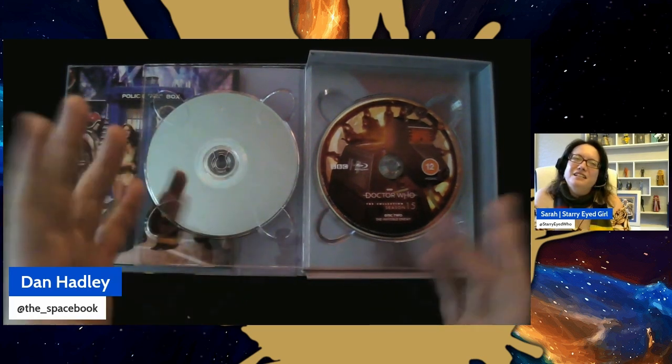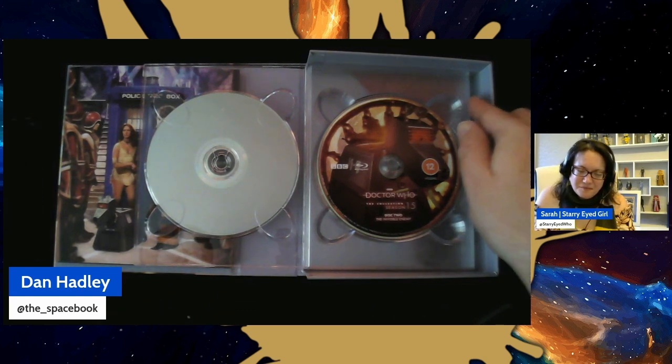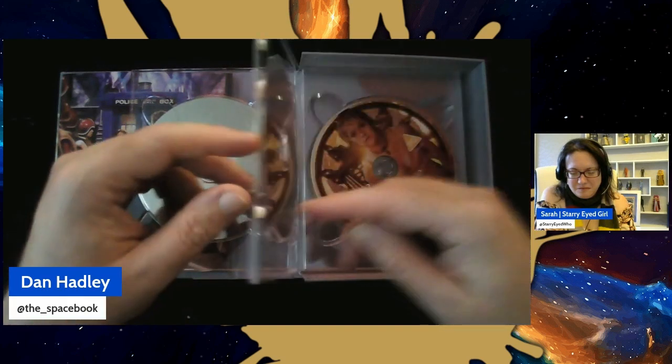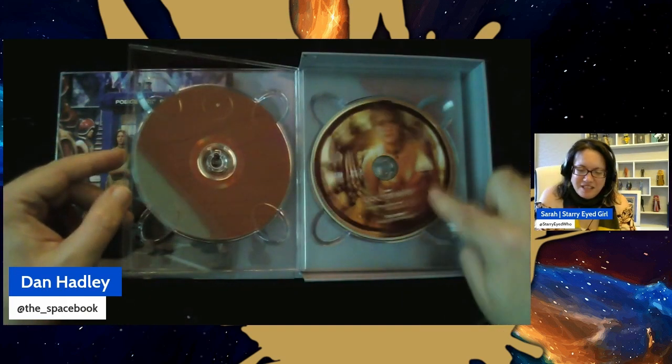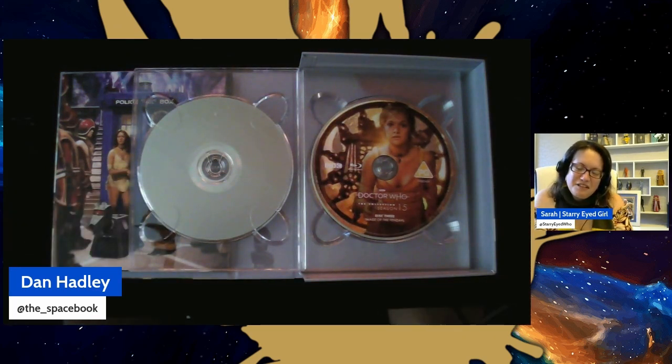Obviously, what is scary does change over the years, doesn't it? Our ideas of what is psychologically scary. That could be something. I just think that people need to get a life. But then look, Image of the Fendahl, I suppose, isn't as spooky as Horror of Fang Rock, I suppose.